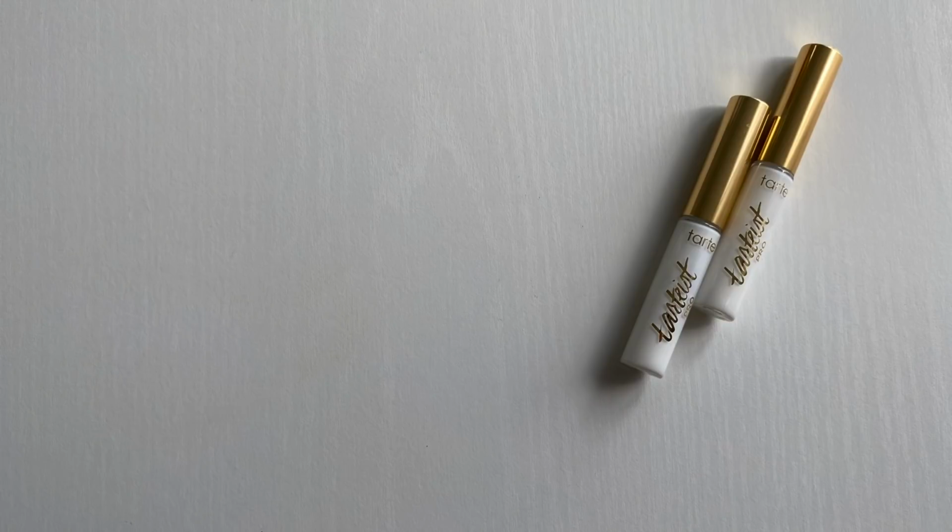So next I have a couple repurchases I want to move through quickly, and then we will finish off with some hair products. So I did pick up a couple of the Tarte Clear Lash Adhesive. This is just my favorite go-to lash adhesive. I've gone through multiples, and the last one I had was really dried out. I mean, it had lasted forever. I like that it's clear, it's thin, it gets tacky quickly, like 30 seconds to a minute.